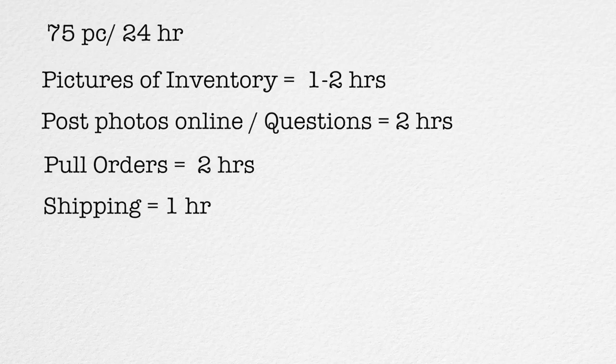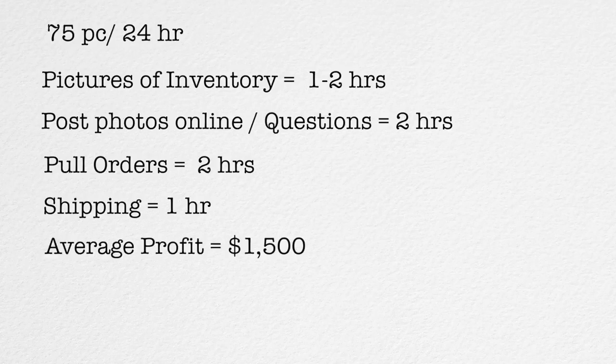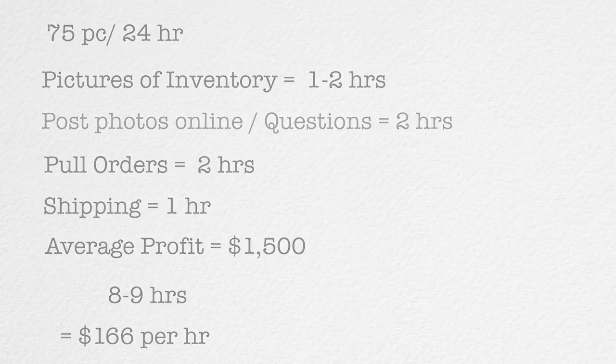So let's say you sold 75 pieces during your 24-hour event. Your average profit is going to be $1,500. You spent an average of 8 to 9 hours of actual time doing work for the event. That means that you made about $166 per hour.